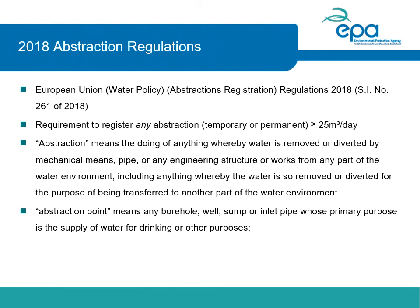An abstraction means the doing of anything whereby water is removed or diverted by mechanical means, pipe or any engineering structure or works from any part of the water environment, including anything whereby the water is so removed or diverted for the purpose of being transferred to another part of the water environment. So it's quite all-encompassing in terms of what an abstraction means. An abstraction point means any borehole, well, sump or inlet pipe whose primary purpose is the supply of water for drinking or other purposes. So it encompasses all abstractions for any purpose.